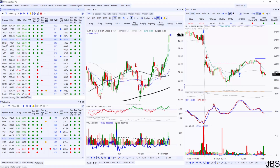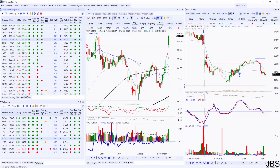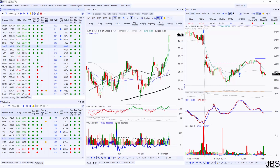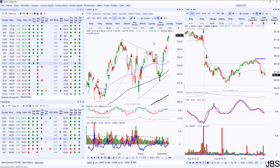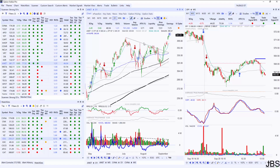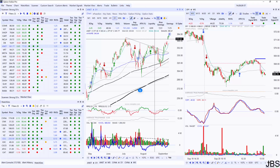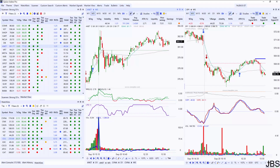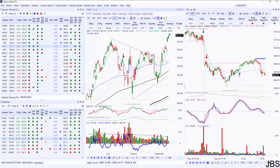Cart, yeah, also sort of accelerating there. VST, already took a look at. CORH, don't like that long tail. ANET is not bad. It was actually in this wedge here, broke this wedge to the upside and had some follow through from there. You could maybe take the swing leaning on this level. I do like how it's holding the gains today. Pretty nice move on ANET.